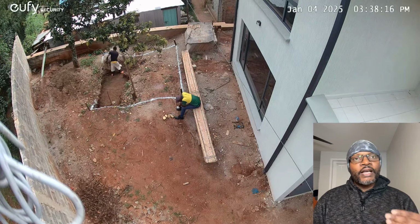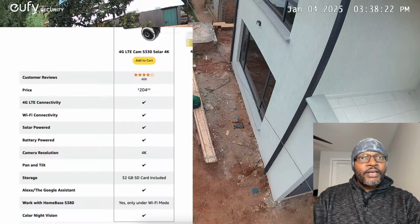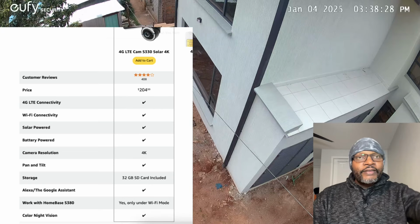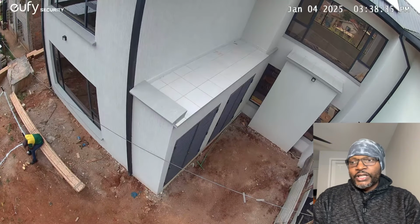So you need to find a way to have a Wi-Fi modem close to the site that you're trying to monitor. This camera came with a 32 gigabyte SD card. We are in January 2025. I haven't even filled 2 gigabytes on that SD card. So it's a lot of space on that SD card.